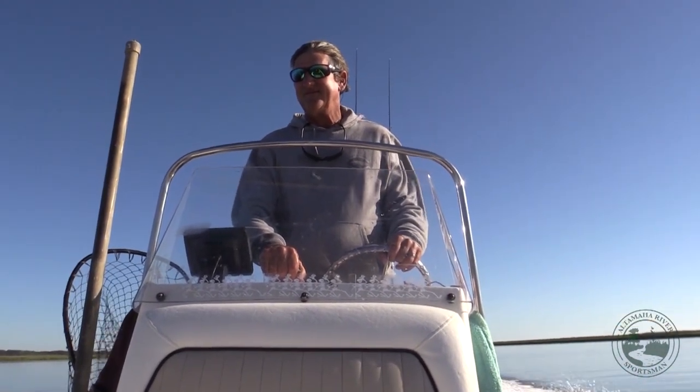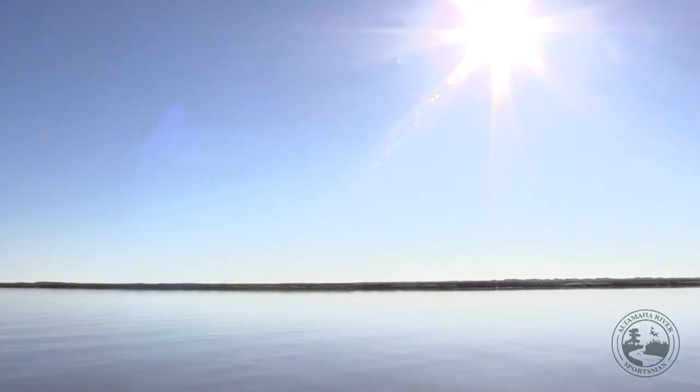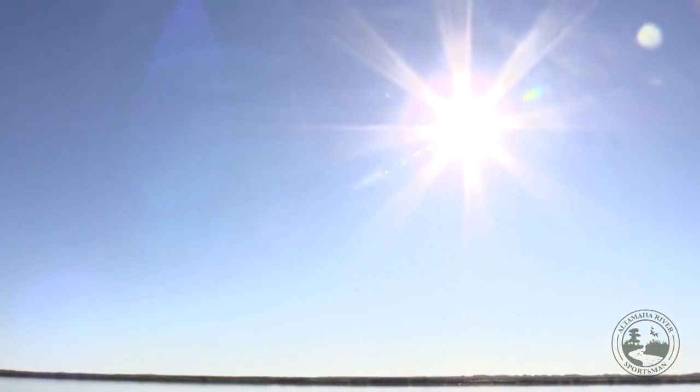Guys, welcome back to the Altamaha River Sportsman. Man, it's a new week and we got a good program for you this week. I got three words for you. Lobotes surinamensis, had to read that. Eddy fish, triple tail.